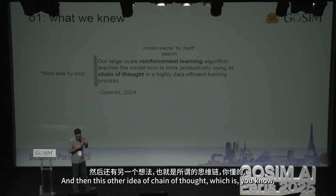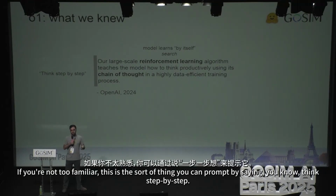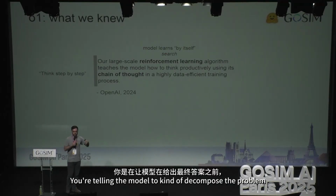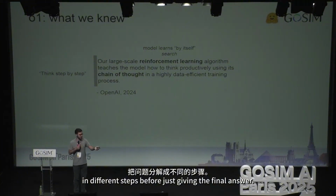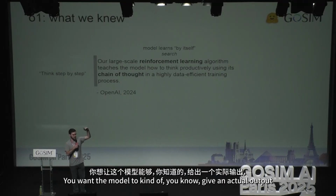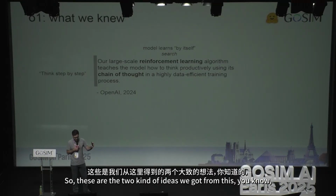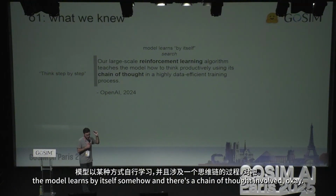And then this other idea of chain of thought, which is something that has been around for a while. If you're not too familiar, this is something you can prompt by saying, think step by step. You're telling the model to decompose the problem into different steps before just giving the final answer. So you don't want to just say, give me the answer, and the model gives you something. You want the model to give an actual output where it goes through different steps, decomposes the problem, and in this way it can usually get a better answer. So these are the two ideas we got from this. The model learns by itself somehow, and there's chain of thought involved.